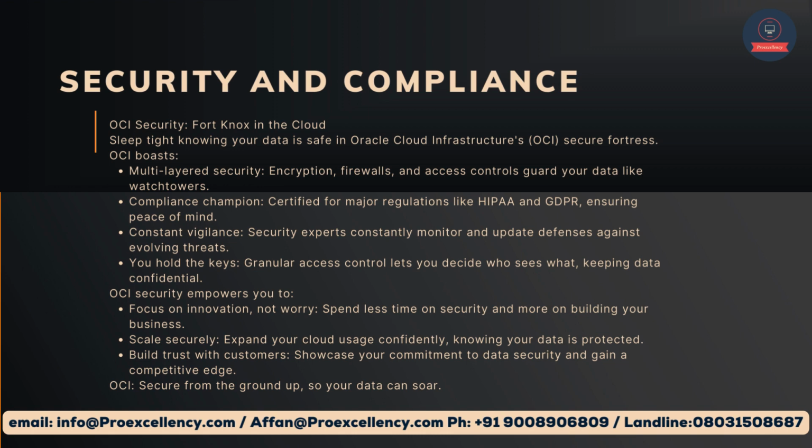You hold the keys, granular access control lets you decide who sees what, keeping data confidential. OCI security empowers you to focus on innovation. Not worry, spend less time on security and more on building your business. Scale securely, expand your cloud usage confidently, knowing your data is protected. Build trust with customers, showcase your commitment to data security and gain a competitive edge. OCI, secure from the ground up, so your data can soar.